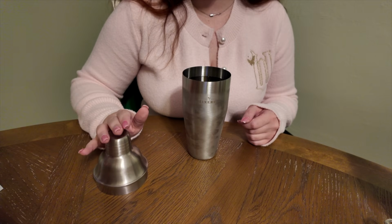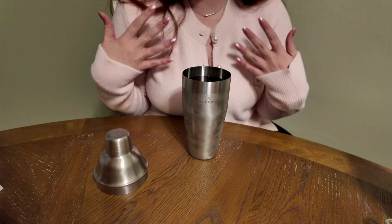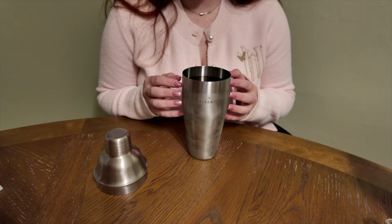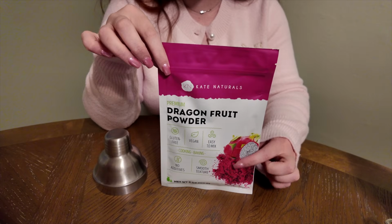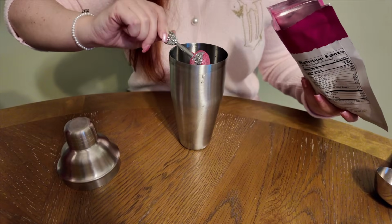And I didn't get freeze-dried dragon fruit because me personally, I don't love chunks in my drinks. So even if I was ordering this from Starbucks, I would not be getting the pieces of dragon fruit in there. I did get dragon fruit powder, so we're gonna use this in substitute of the freeze-dried dragon fruit. So it says a teaspoon of powdered dragon fruit.